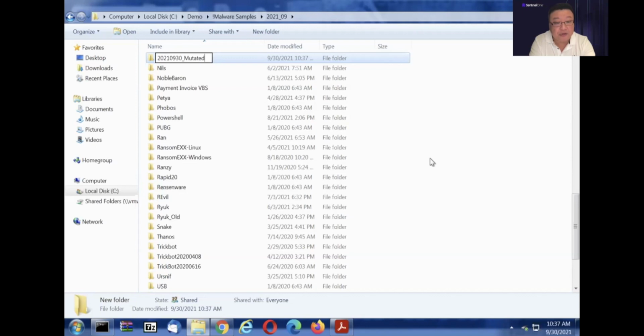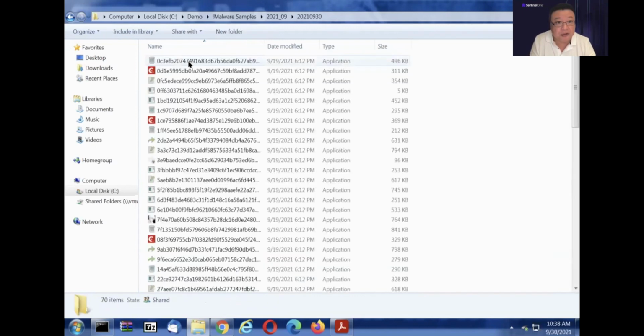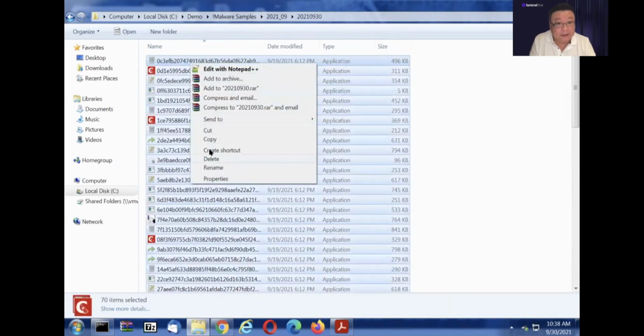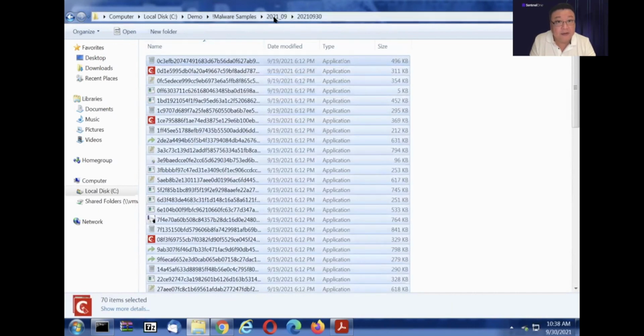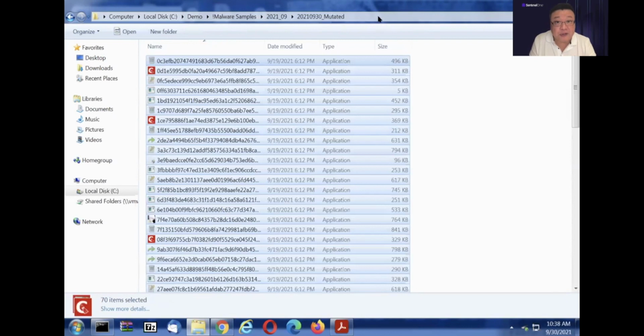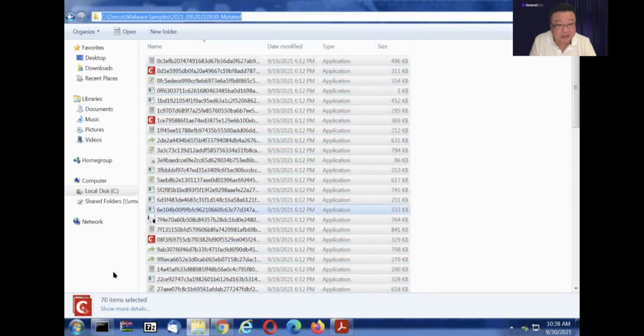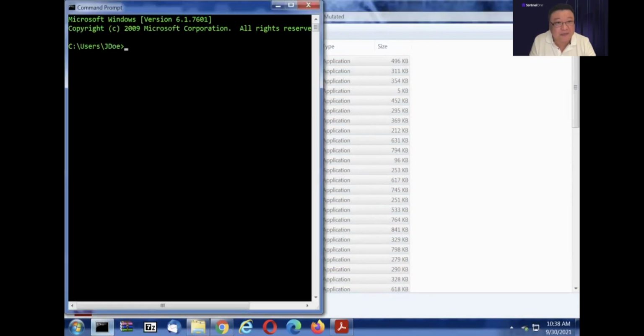So I'm going to create a new folder called mutated. I'm going to copy all these 70 files, and I'm going to paste them here. So you have to trust me on this. These 70 executables are all malicious. If I were to verify them through VirusTotal one by one, you will see that there is a specific reputation for this.